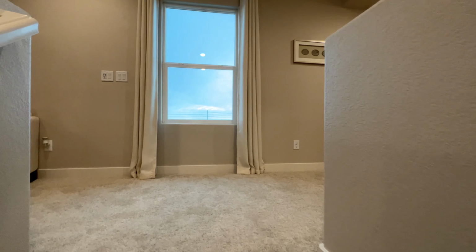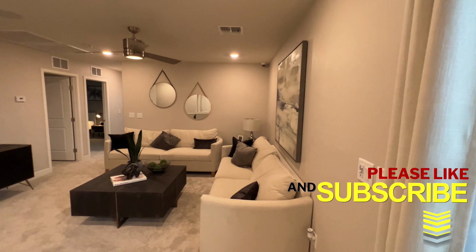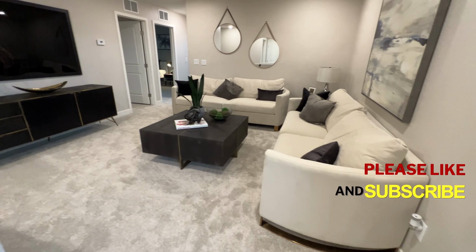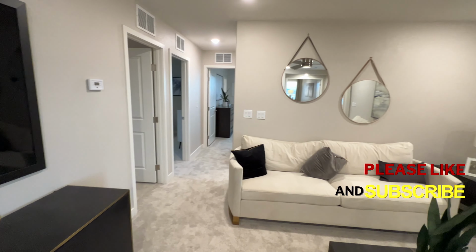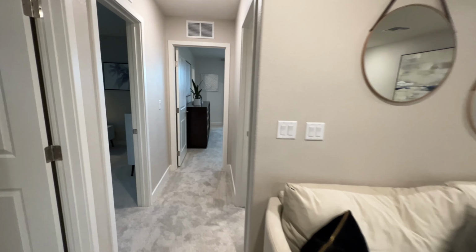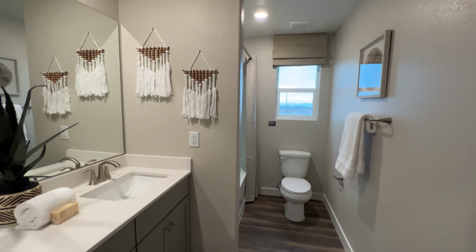Let's see what's happening on the second floor here. Ooh, look at this, very nice. You can have your TV night here before going to bed, or take care of your kids' homework before going to bed. This is a nice open loft area here. Let's check out first what's happening on this side. This is your full bathroom here for your secondary bedrooms.